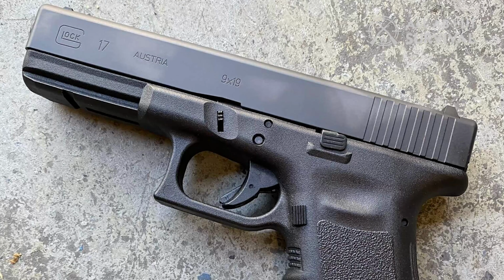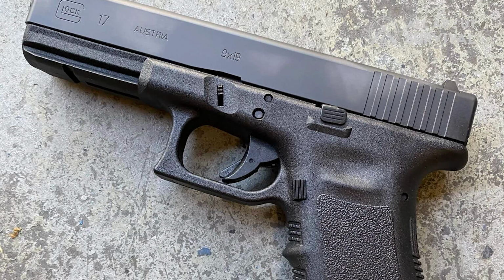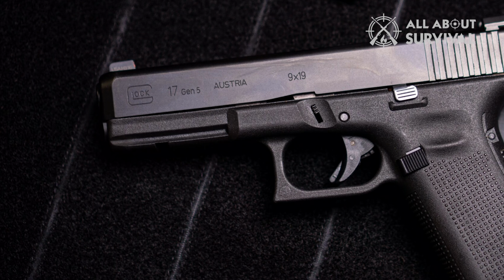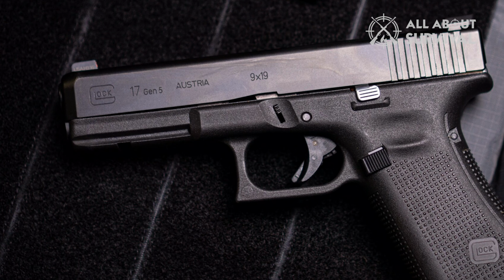Over the course of more than 3 decades, Glock has launched several variants of Model 17, and pretty much all of them have lived up to the expectation of gun enthusiasts. The latest of the lot is the Glock 17 Gen 5, which was introduced in August 2017.